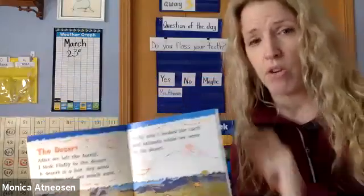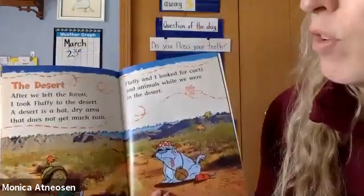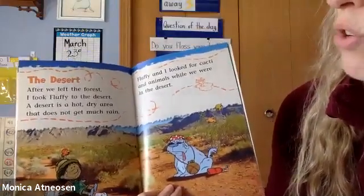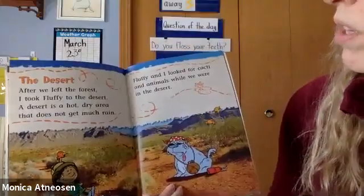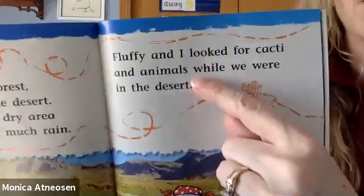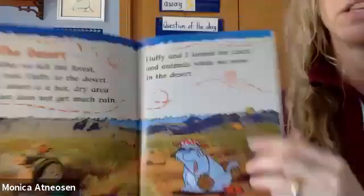We are going to compare the forest to the desert. So let's see what it says. After we left the forest, I took Fluffy to the desert. A desert is a hot, dry area that does not get much rain. Fluffy and I looked for cactus and animals while we were in the desert. Oh, remember the word while? Oh, see, when we see it in a book, it goes WHILE.